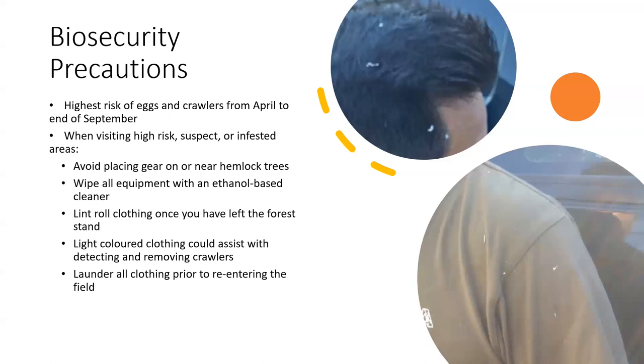CFIA in particular, we get pretty intense. If we are in a known infested area, we will fully launder all our clothing, we will shower, and we will also detail our car before going to another area. That's also because we complete export and import activities with nurseries and whatnot, and having CFIA be a vector of spread would look really bad on our mandate, but we really do take all necessary precautions. Today, we have all the materials that you'll need to follow the biosecurity protocol.